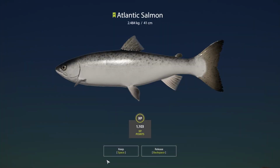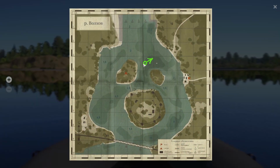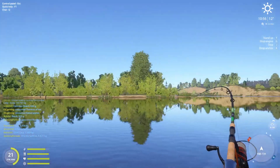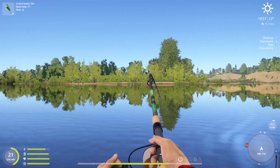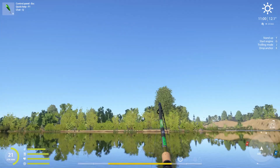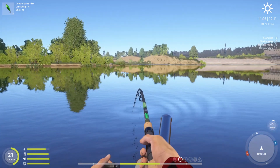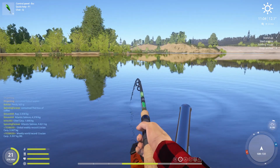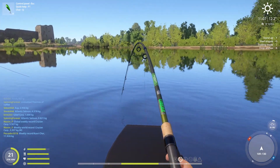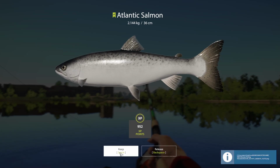We flag. Oh yeah, 2.484. Nothing that crazy, but I don't take it. So right there. Holy. Yeah, right there is good. And this green, big green Volkhov spoon. It's been doing great lately. Here. 2.144. Better get some pictures, Bav.